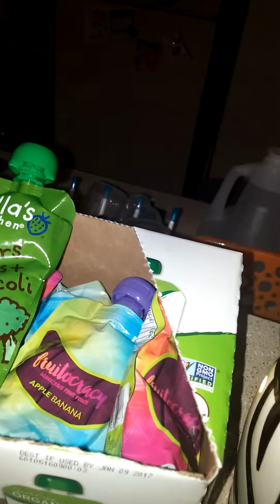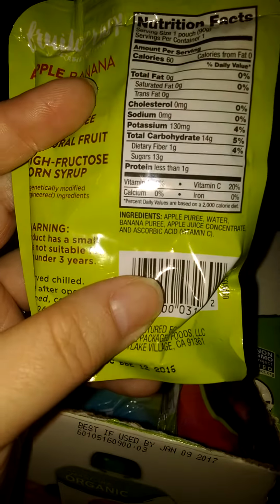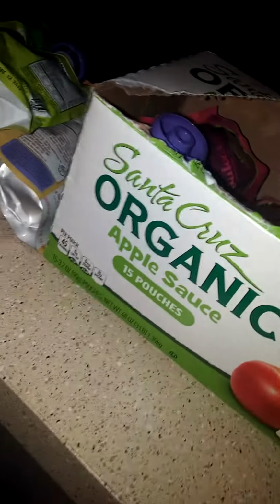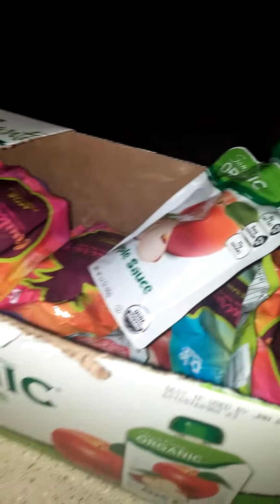I have so much baby food because I'm always afraid I'm gonna run out. So I got them over there in that thing, but it's a mess. I don't really want to show you guys. I just wanted to look. These are from Dole. Let's see here. Ingredients: apple puree, water, banana puree, apple juice concentrate, and see? Okay. And then these, I got these from Sam's. I just wanted to see here. Organic apples. Weird.